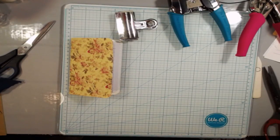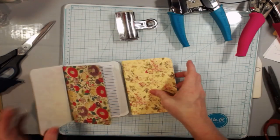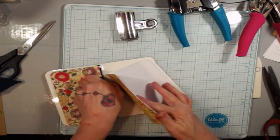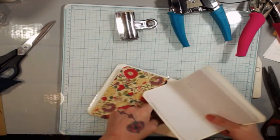Okay. Now we got our two books. One goes on one string, one goes on the other. Get over here.